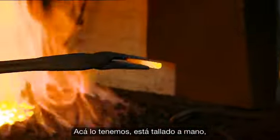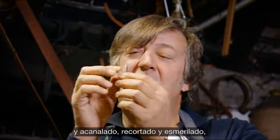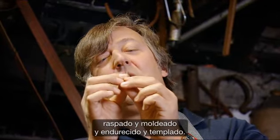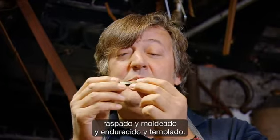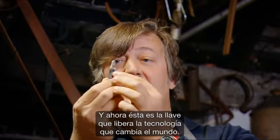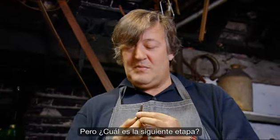So here we have it. It's hand carved and grooved and shaved and emeryed and rasped and shaped and hardened and tempered. And now that is the key that unlocks the technology that changes the world, the punch. Beautiful. And we made it. But what's the next stage?